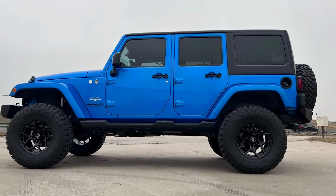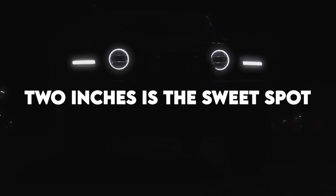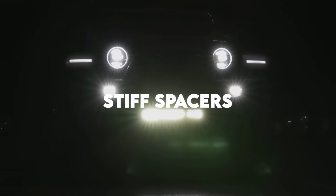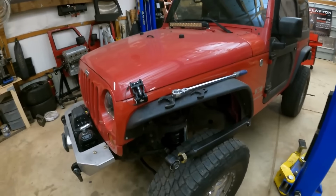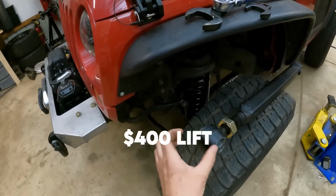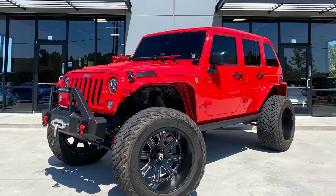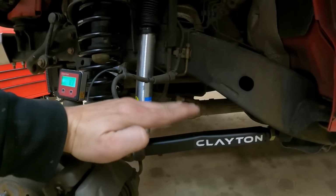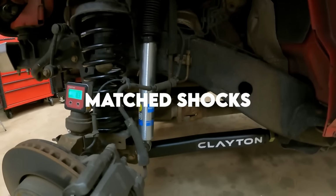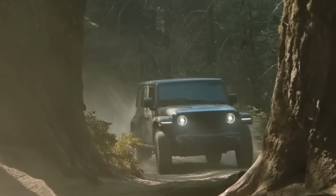You don't need a massive 6-inch setup. For daily driving plus weekend trails, 2 inches is the sweet spot. The key is quality. Cheap kits use stiff spacers that make the ride bouncy and harsh. One forum regular was blunt. A $400 lift is not going to cut it, and the forums are full of people who regret going cheap. Good kits come with proper springs, matched shocks, and control arms that make your Wrangler ride smoother than stock. The shocks alone make all the difference.